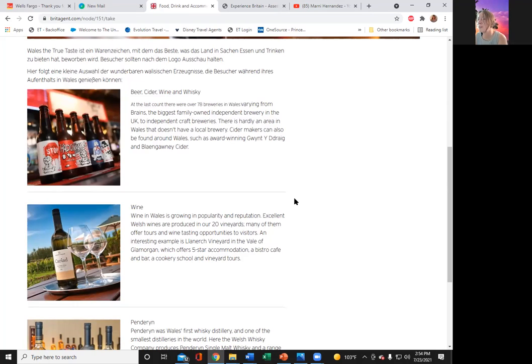Beer, cider, wine and whiskey. At the last count, there were over 78 breweries in Wales, varying from the biggest family-owned independent brewery in the UK to independent craft breweries. There's hardly an area in Wales that doesn't have a local brewery. Cider makers can also be found around Wales, such as award-winning Gwynt y Ddraig and Blaengawney cider.